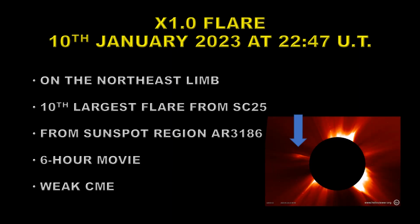The third X flare we saw in January is on the 10th of January at 22:47. It was on the northeast limb this time. It's the 10th largest flare of solar cycle 25 so far. It was in sunspot region 3186 and did produce a weak CME rather similar to the previous flare.